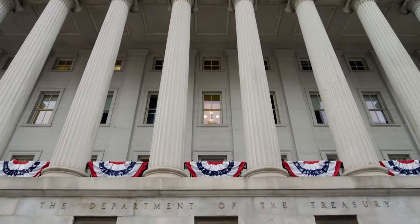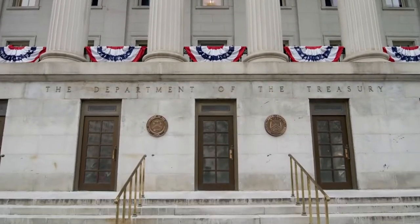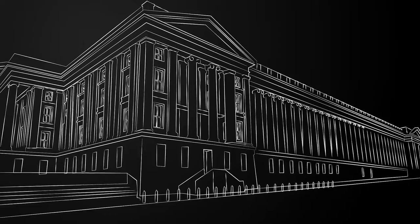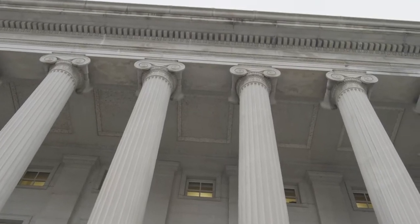Treasury building is a very, very large building. If you actually walk the halls of Treasury, you can get a sense of the magnitude of the building. It takes up one entire city block. It's four sort of different building campaigns. You have a lot of layers of history.